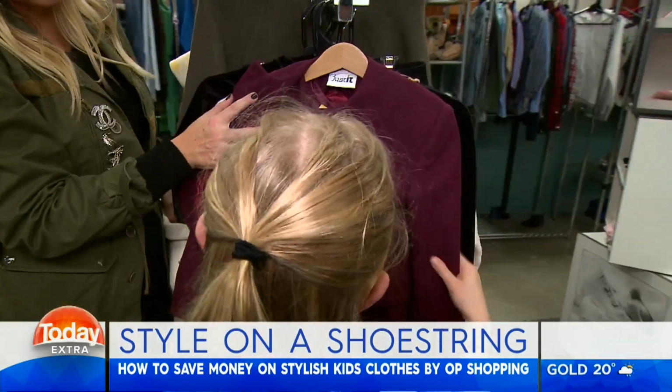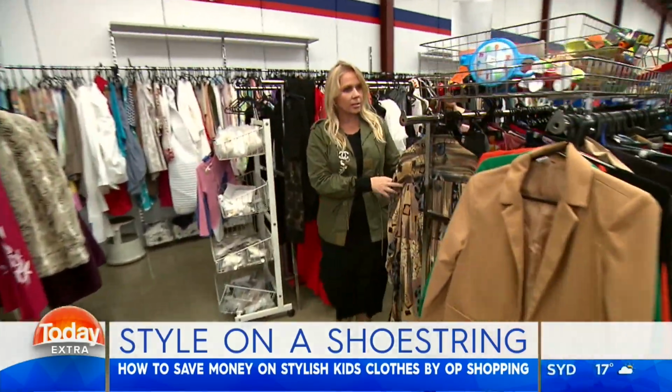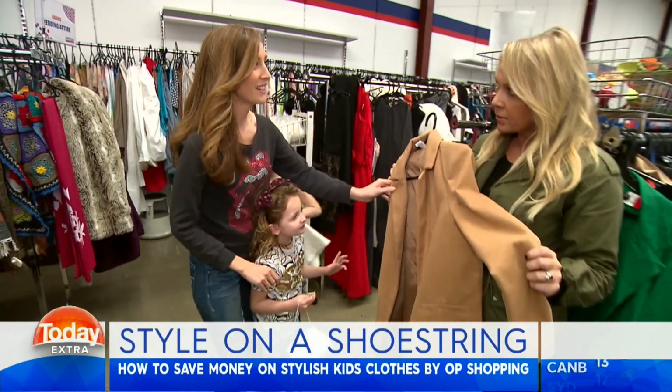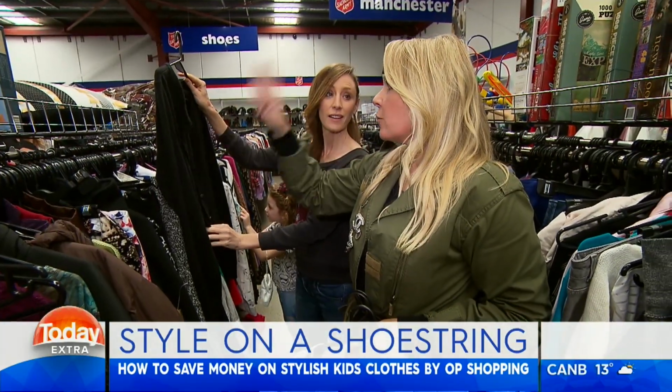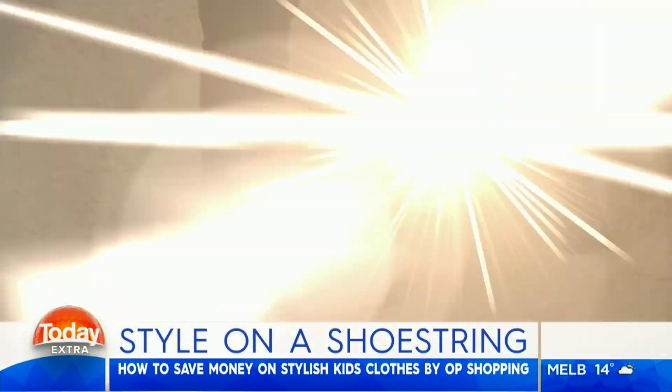Should we just grab the coat? Sure, we're shopping for the kids, but it's only fair that we pick out a few items for mum too. Nice simple jacket, we can do a lot with that. Yeah, definitely. Try it on, that's the thing. I kind of throw the sizes out the window when I come op shopping, you know, because you've just got to try it.